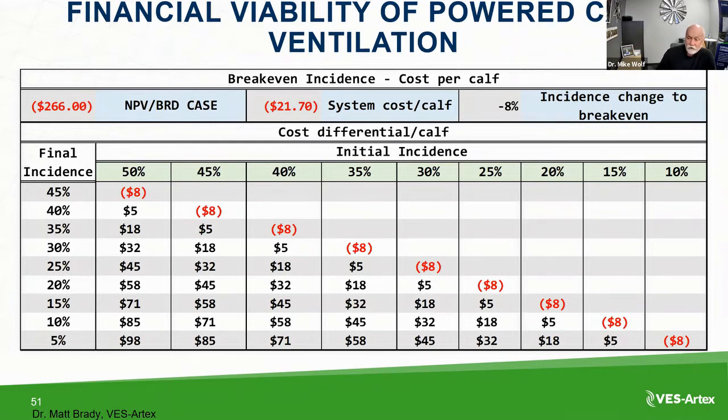And so no matter where you start from, each 5% that you're dropping in your incidence is an improvement of that $8 per cost per calf. And so again, we're not saying that ventilation is going to move you from 45% down to 5%, because there's all these other factors that I talked about earlier that are in Dr. McGurk's focus on these calves, of how well we take care of them, and animal husbandry has a huge impact. But if this can be a huge part of that, if the facilities are in that sort of condition.